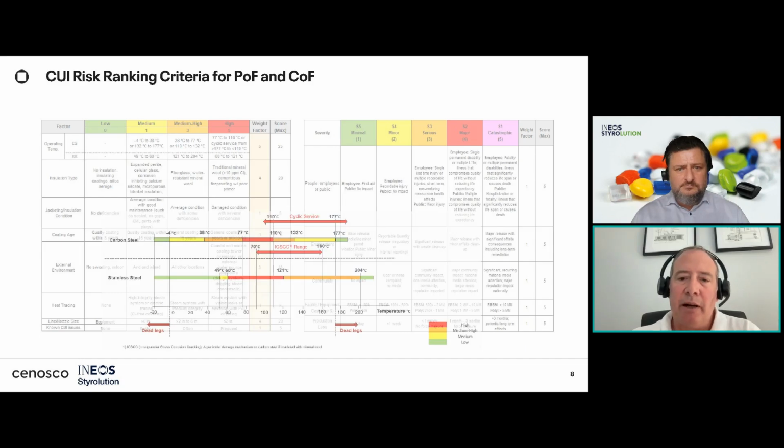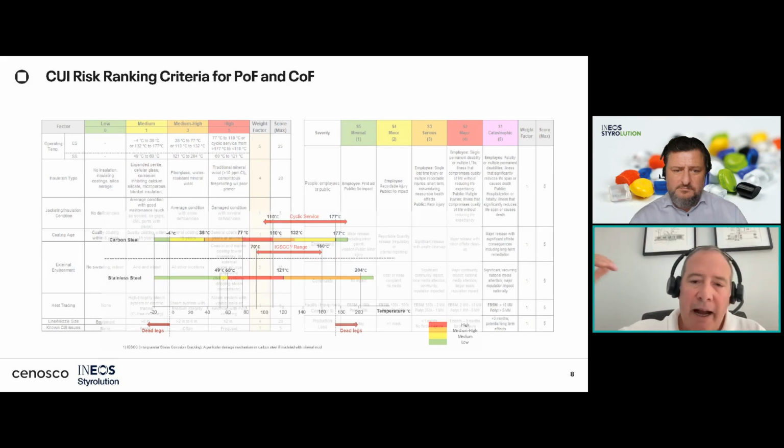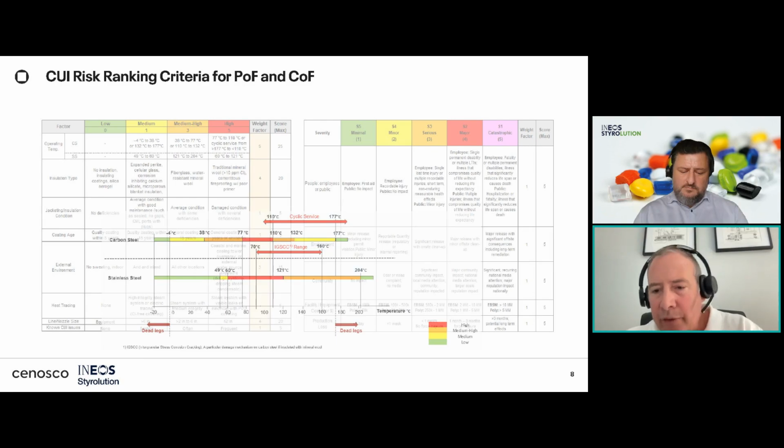It needs to be well thought out. You need to be realistic, okay, with the approach. If you are too conservative, then everything is gonna be very high risk, and then you are in the same problem, right? Because now you got a very high risk list of equipment that maybe they're not, right? So you really need to work when you do a CUI program and when you're gonna do an RBI on CUI, you really need to have the team, okay? Because it should not be just the asset integrity or the corrosion engineer.